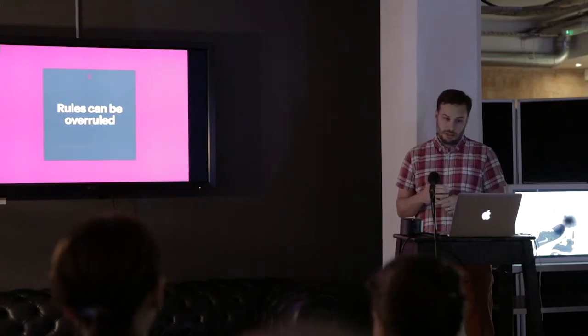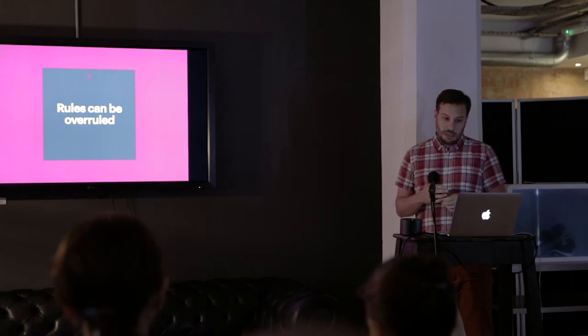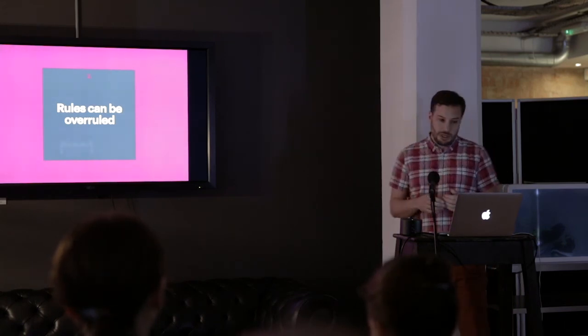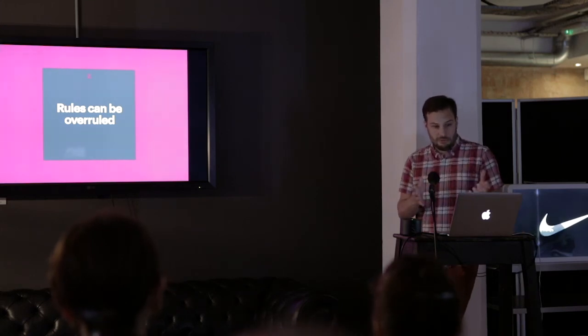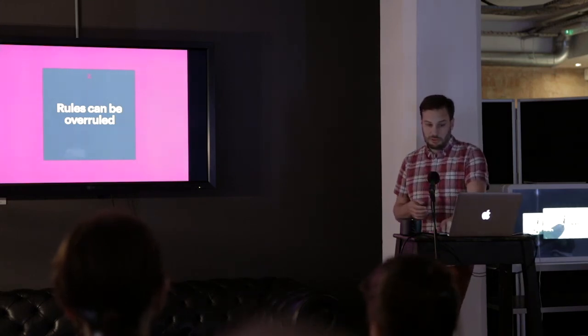I think rules can be overruled because sometimes brand rules don't work for new uses or need to flex in different ways that technology has only just shown us needed. We need to be open to evolving our brand and embracing what new technologies force us to do. So we need to let people take risks and try a more agile, iterative approach to exploring new areas.